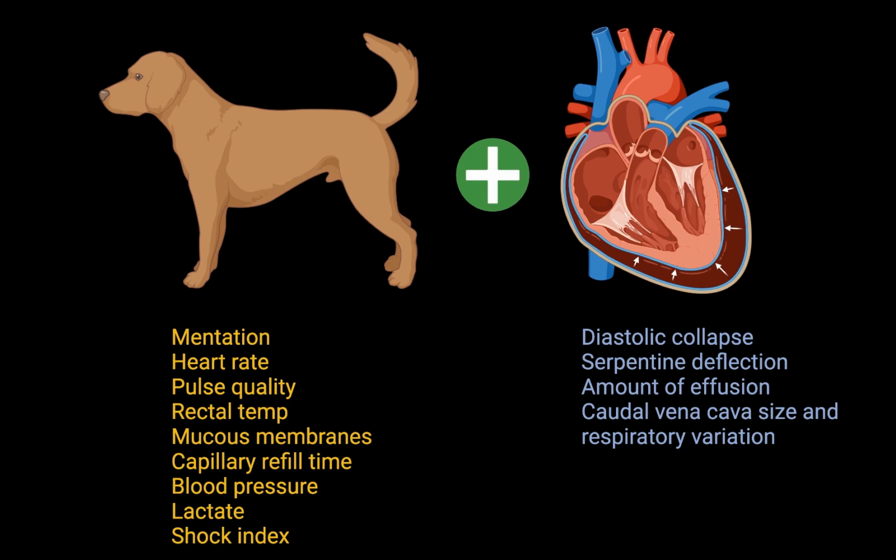It is vital to remember that cardiac tamponade is a clinical diagnosis, meaning that echo may be suggestive of tamponade, but the final diagnosis requires the evaluation of the whole clinical picture.